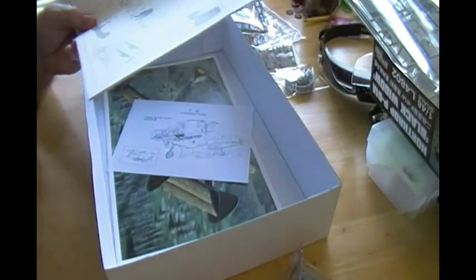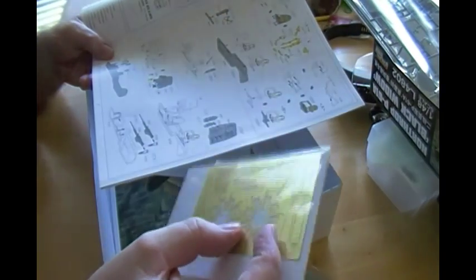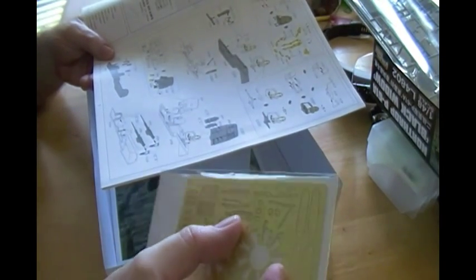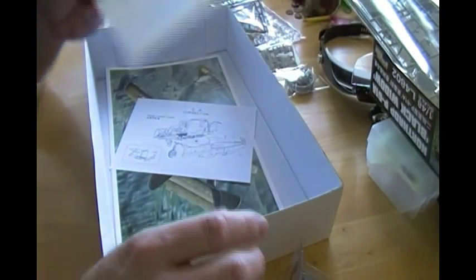Really cool. Photo etch parts. You got these extra little flaps. You got the engine wiring. You've got seat belts. Oh man, they give you seat belts. How often do you get that in a lot of these kits? You got screens for the engines and like that. Oh my gosh, it's so cool. I'm so excited. It's like, woo!